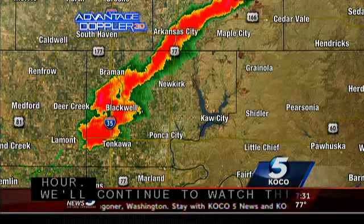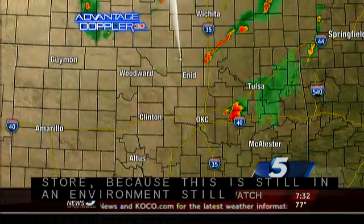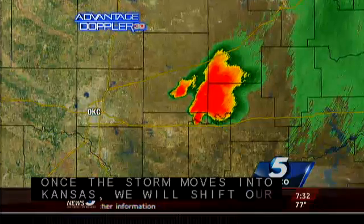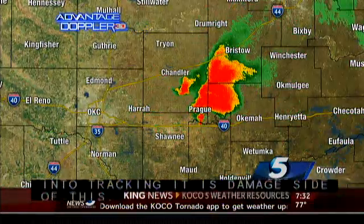But once the storm moves into Kansas, we will shift our coverage into damage coverage there, and we're going to be tracking the damage side of this. But we continue to still have severe storms that are within the KOCO viewing area, and so we're going to continue to watch them very closely.